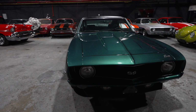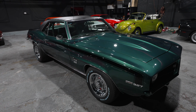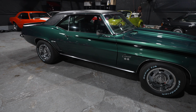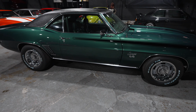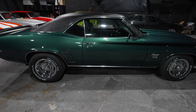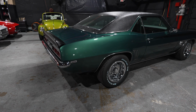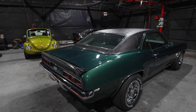I got a gorgeous 1969 Chevy Camaro up for sale today. This thing is beautiful, guys. We are going to do a full walkthrough of this vehicle. It is for sale. We're going to go over the good, the bad, and if there's any ugly, so you know exactly what you get before you get it. We're going to go panel by panel, dent by dent, and scratch by scratch if there's any.